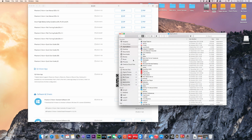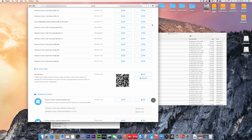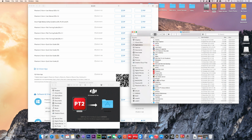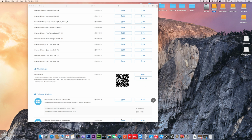So now we'll go to the assistant software, which is this one here. Double click, and this is the same, simple as that. We just drag the icon into the application folder, replace, and now we're upgraded. That's how simple Mac is. So now if we run the RC, just check to make sure that's on the right version. Yes, that's fine.